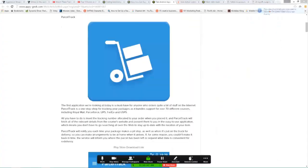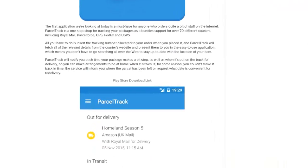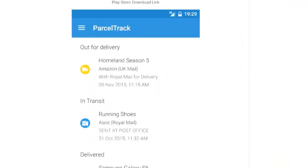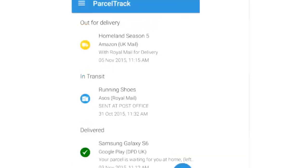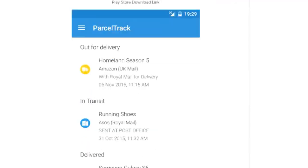All right. Here's my next one I want to talk about. This is really a cool app that I found, and let me share my screen here. Something we ought to have on all of our phones. It's Parcel Track, so you can log in and see with your phone where your packages are. It's UPS, FedEx, and it carries over 70 different couriers. What a great tracker this thing is, so if you're ordering stuff, you can track it from your smartphone.